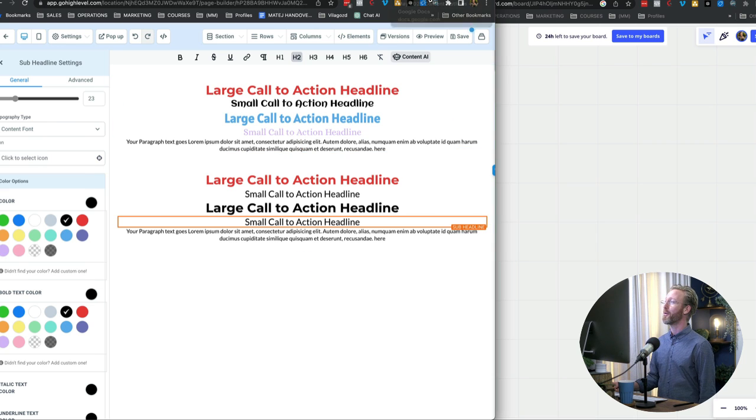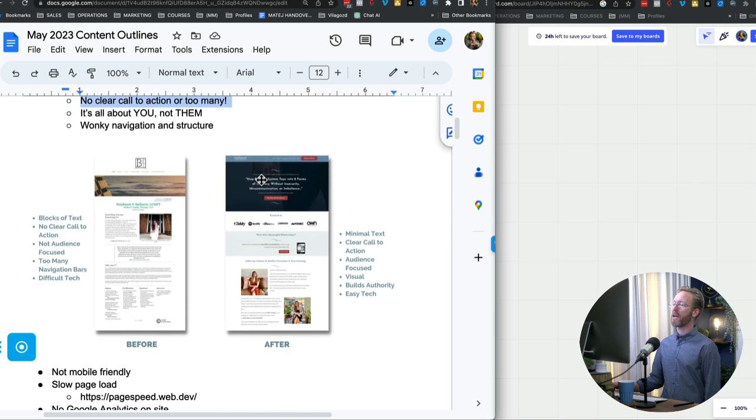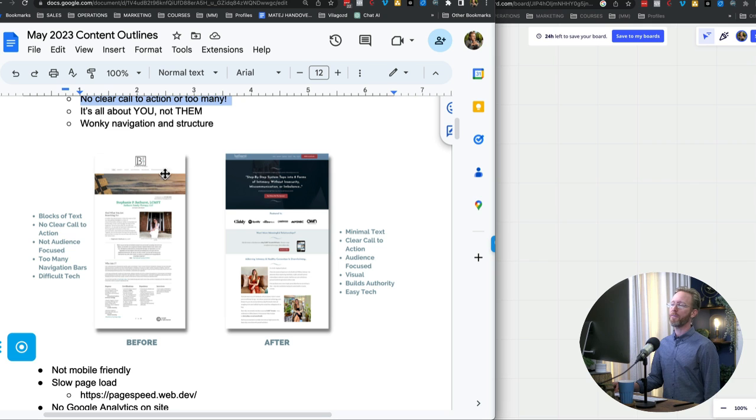Keep it simple. Don't go crazy with all the colors and fonts. Next is no clear call to action, or too many. So you can see here on this example of Stephanie's site, she didn't even have a call to action.